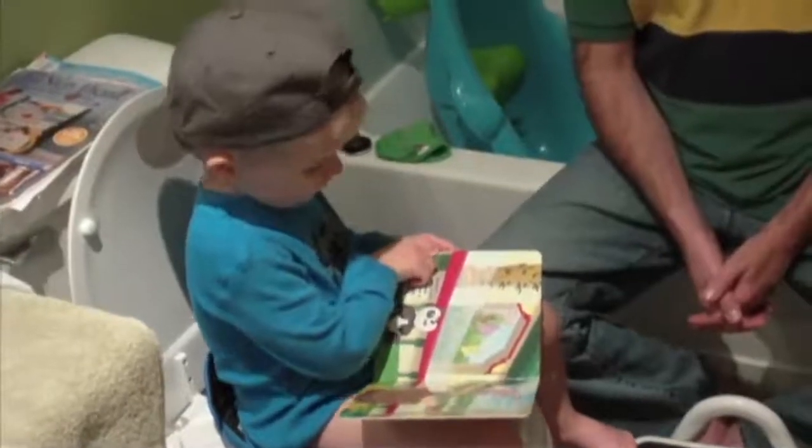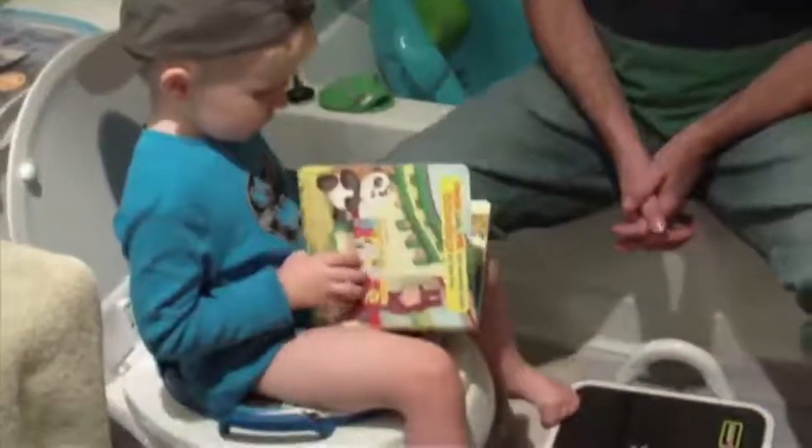Well, we think he's learning to pee on the potty. No big successes yet, and lots of accidents. Here is the laundry from today.